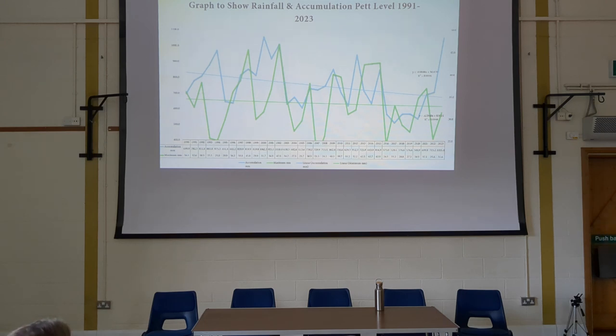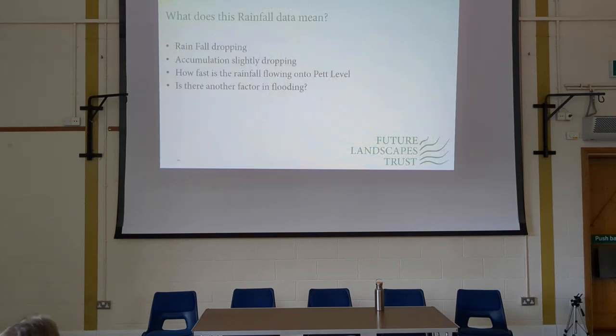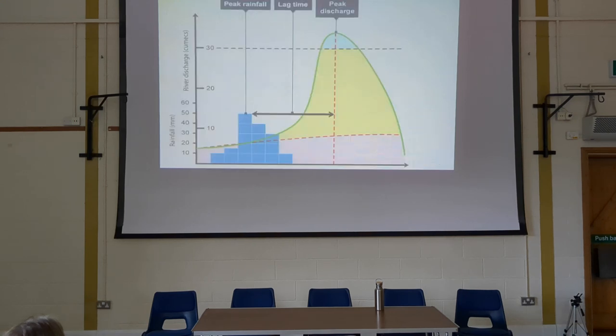So something else happened. And the two things that could happen are the water's flowing faster off the land, or we're getting clustering effects of that rainfall. So we need to model that so we know when the rain hits, that the work we do, and as we start doing this work, we will be monitoring to see if it's having any effect. So science is going to tell us if it works or not.